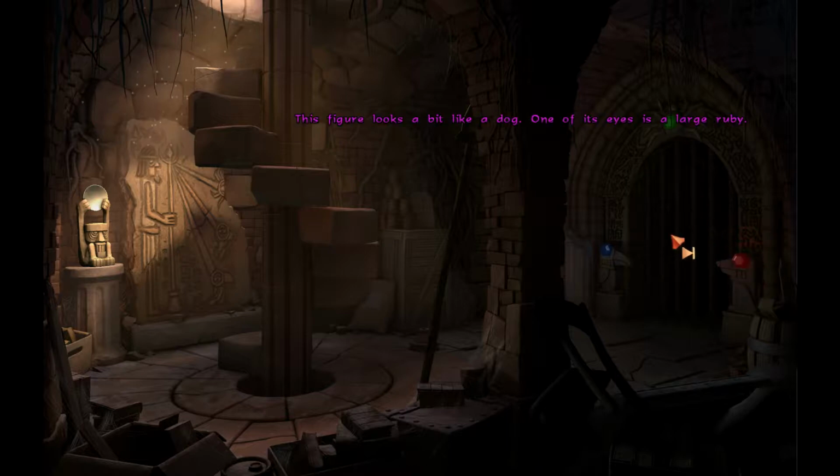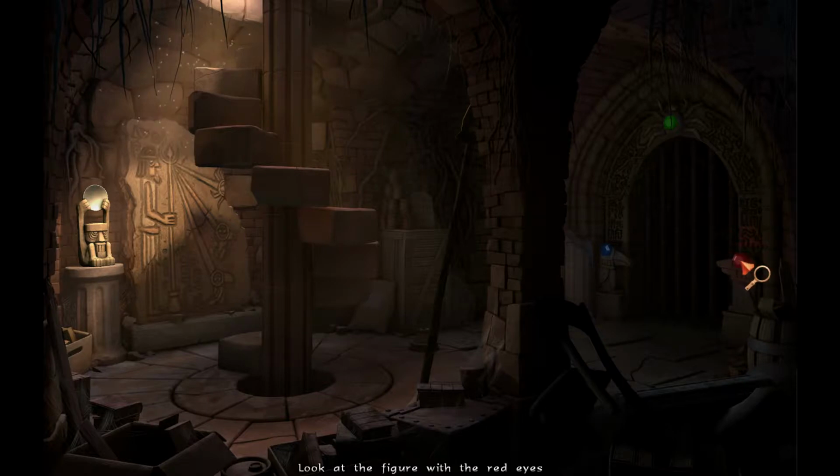This figure looks a bit like a dog. One of its eyes is a large ruby. Can we take this? Nope.